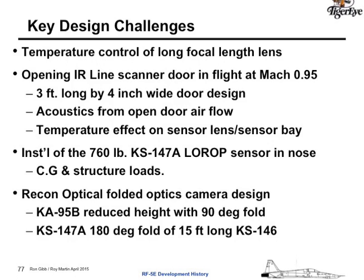But probably the biggest challenge was we put the IR-line scanner door in. Since there was no window, we had to open up a door. And we had to open it up at Mach 0.95. The door is V, and you're flying at some angle of attack, so you end up actually with a scoop. You're like a big inlet in the front of the nose.